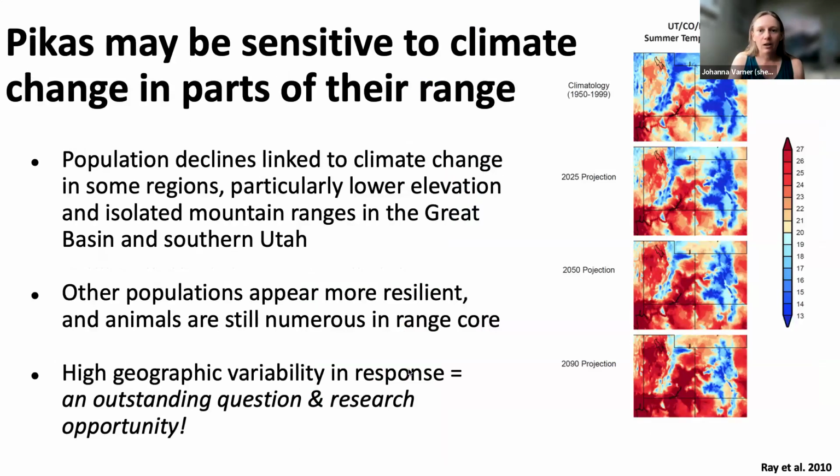Now, pikas have gotten a lot of acclaim nationally for being a harbinger of climate change or an indicator species. And it does seem like they may be sensitive to climate change in parts of their range. We have seen population declines linked to climate change in some areas of the pika's range. Particularly, we see these at relatively lower elevation mountain ranges, and mountain ranges that are super isolated in places like the Great Basin and in southern Utah.